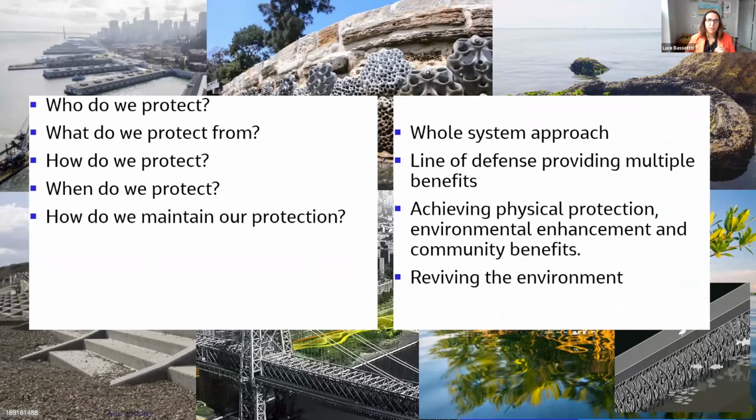Before any discussion, and when you start asking questions to Corps engineers or to experts or the people on the panels here today, always remember: who do we protect, what do we protect, how, when, and how do we maintain it? And you will be surprised that you can answer most of those questions, and maybe it's going to give you a bigger picture of what the problem is and what you want the answer and the question to be.